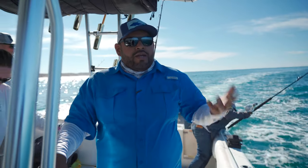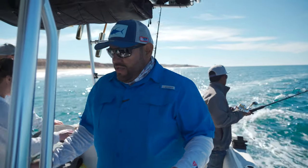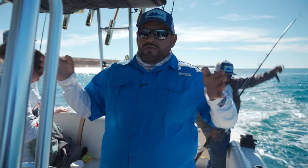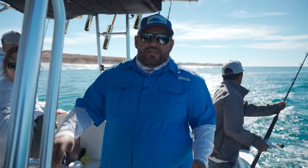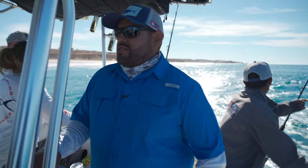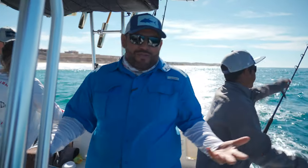Okay, so what we're doing right now is trolling really, really close to shore. We're riding the shore, literally. To catch jack crevalle, rooster fish, and Spanish mackerel, we like to troll right in between 30 to 15 feet deep. That's how shallow the water should be, and that's where we usually get a lot of strikes. We have a honey hole there. We're not gonna say where it is.